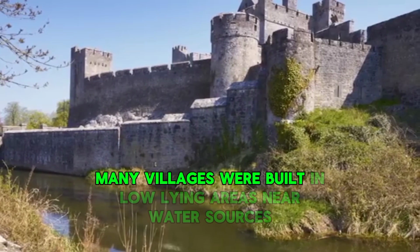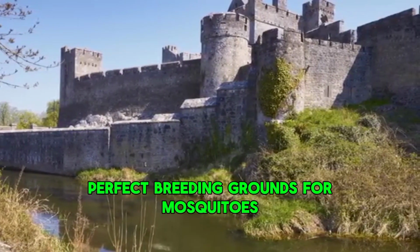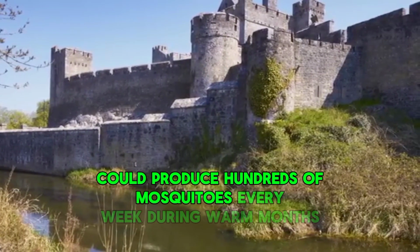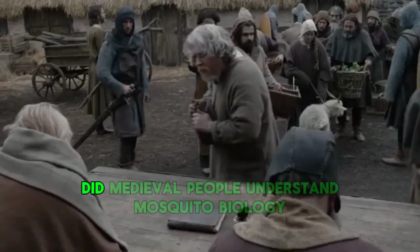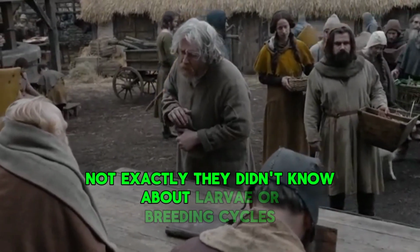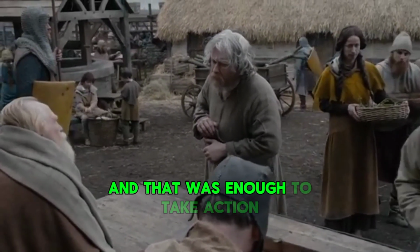Many villages were built in low-lying areas near water sources, perfect breeding grounds for mosquitoes. A single puddle the size of a dinner plate could produce hundreds of mosquitoes every week during warm months. Did medieval people understand mosquito biology? Not exactly. They didn't know about larvae or breeding cycles, but they noticed patterns, and that was enough to take action.